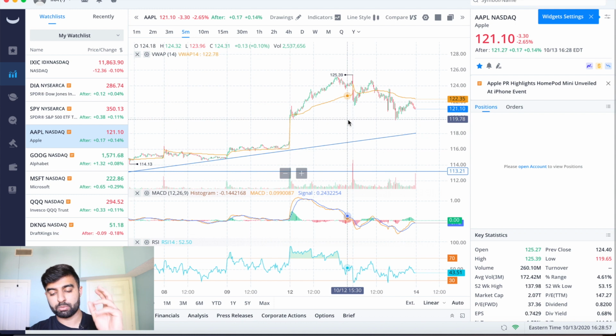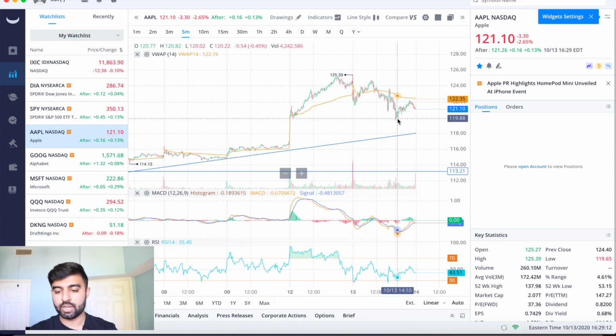So again, a support point is something you bounce off of, and a resistance point is something that when you're approaching, you come right back down. So one thing to realize here is that held up as good support. Whether or not it holds again depends on the momentum we're going with.